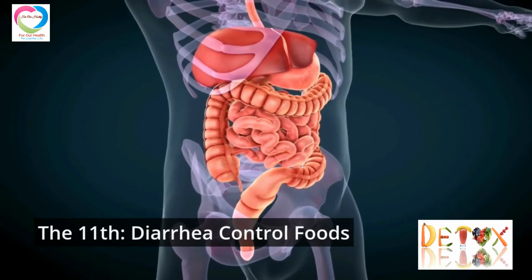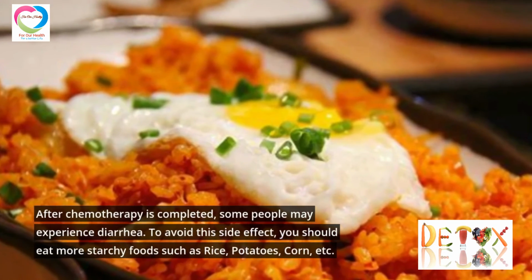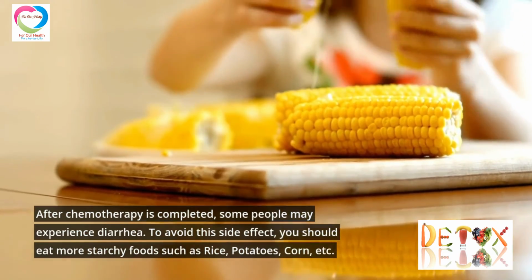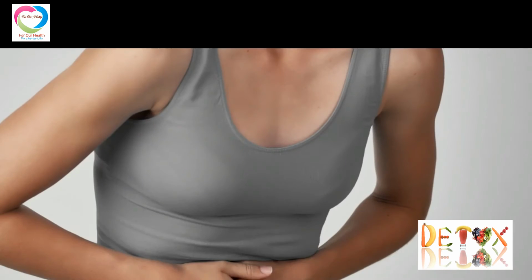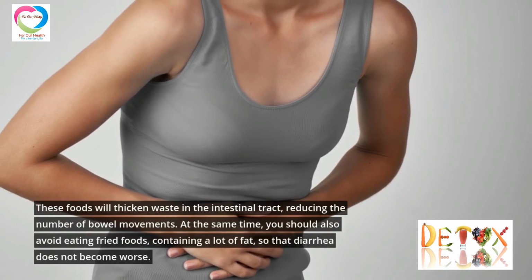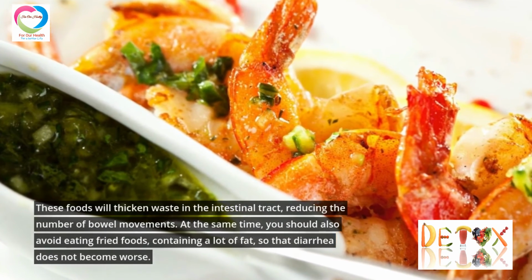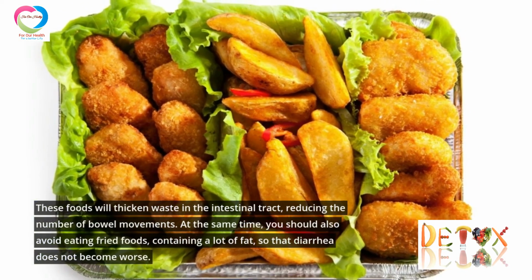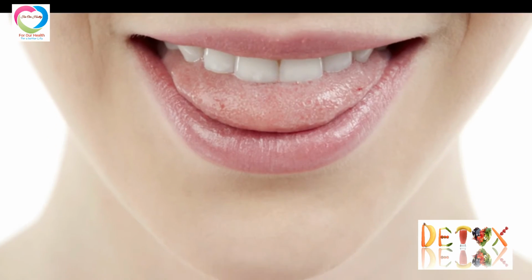The 11th, diarrhea control foods. After chemotherapy is completed, some people may experience diarrhea. To avoid this side effect, you should eat more starchy foods such as rice, potatoes, corn, etc. These foods will thicken waste in the intestinal tract, reducing the number of bowel movements. At the same time, you should also avoid eating fried foods containing a lot of fat, so that diarrhea does not become worse. The 12th, foods to reduce dry mouth.